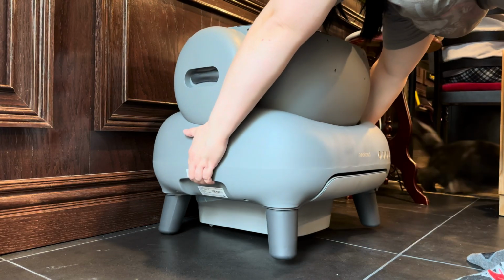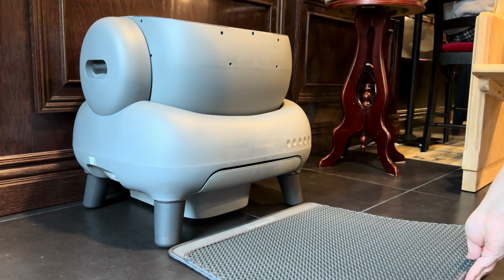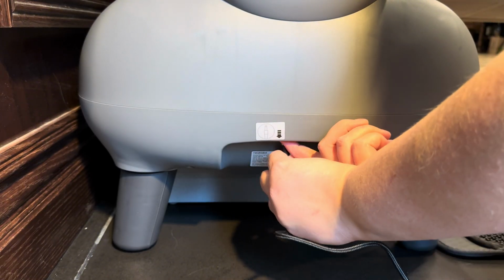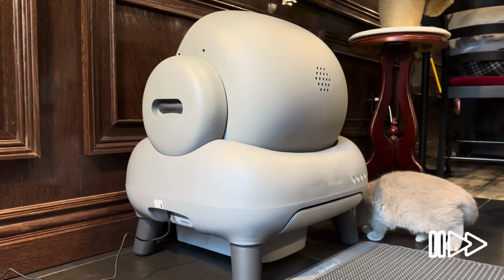Once that is done, you can place the M1 in its proper place and add the litter mat to the front. The power adapter is easy to place as they have a sticker directly where it goes. Once plugged in, the M1 will engage a leveling cycle.